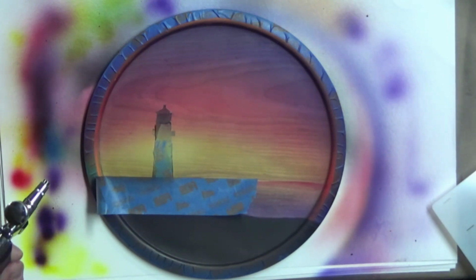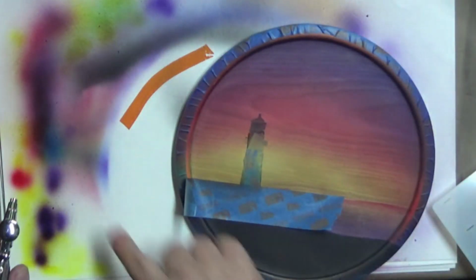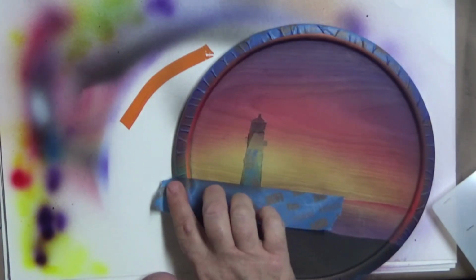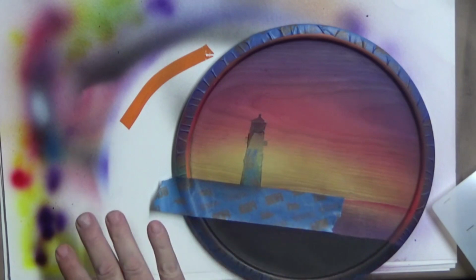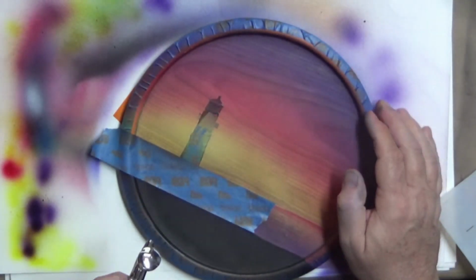So the paint I have in this airbrush is white, and it's opaque white. So when I spray it here, it's going to cover. And it does a pretty good job of covering. That's what I want. If I were to spray transparent white, it's going to blend into the yellow and you'd hardly see it. So I'm just going to reach back.